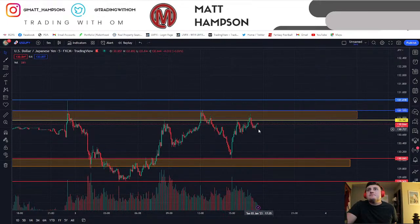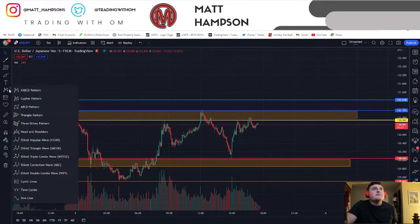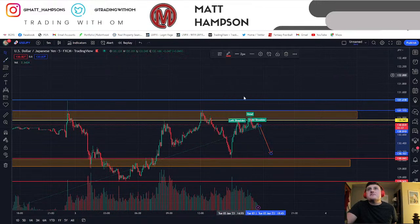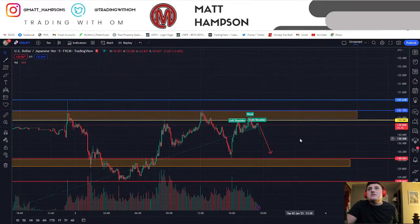Could get a possible head and shoulders here. If you don't know what that is, I'll draw it out for you here. So you got a left shoulder, you got a head, and you got a right shoulder. If this is a head and shoulders pattern, we could suspect it to go there. It would kind of go something like this down here. We'll flip that to red so you know it's moving downward. So we are looking at a little bit of a head and shoulders pattern.